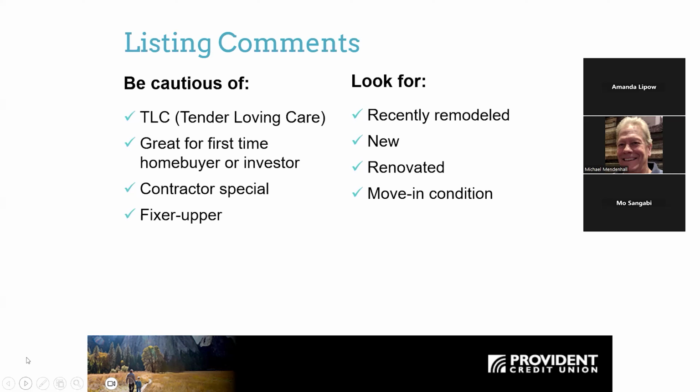Sorry, the second one, great for first-time home buyer investor, that appeals to two different people in the same way. A first-time home buyer might look at a 65-year-old home that's dated but in good shape and say, hey, I'll update this over time and make some money. Good plan, it works. Or the investor will buy it, but the investor will just rent it in its current condition for the next 10 years, then rehab the property and sell it. Both have the same goals, both of them have a different approach.